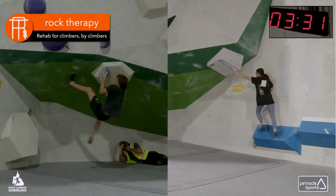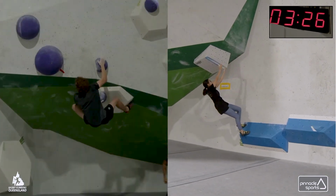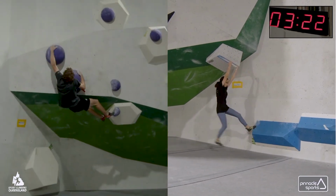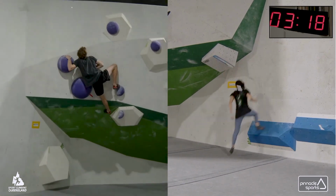I was chatting with one of the climbers before. You do Bs for a couple of years and then you get bumped up to As. Yep, that's exactly right. It's great to see her getting some experience in the competitions, and it looks like she's taking it in her stride.